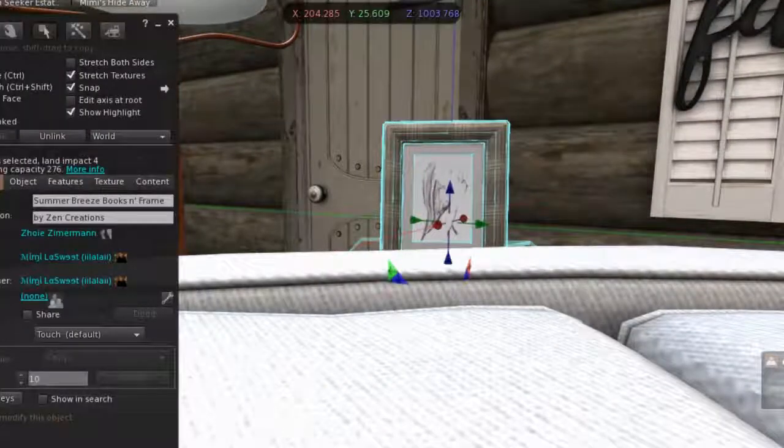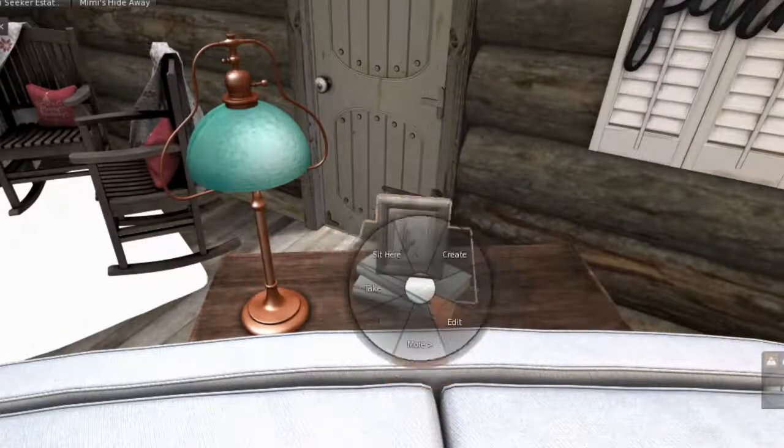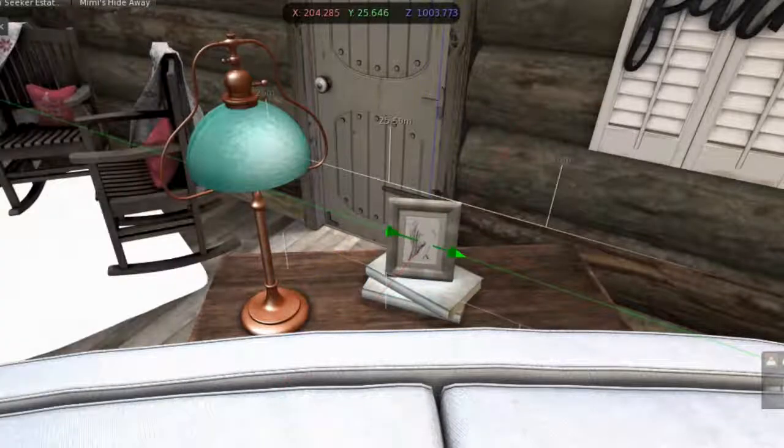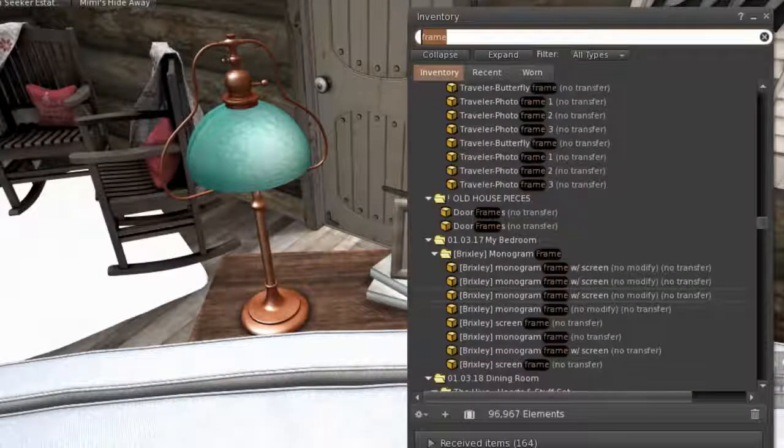Yeah, that looks all right. Looks okay, right? Oh, it's got some clipping. Let's pull that up. Always check your clipping, guys. Those shadows. Yep. And monogram screens.